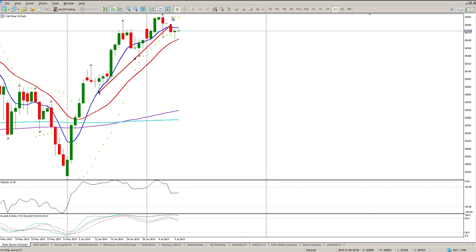Parabolic SAR has got 2 days with where the green dots are above price, which indicates that there's potential move. I'm looking for 3 green dots, which would then indicate that this long move to the upside has come to an end. Okay, not always cast in stone, as you can see here, but I would expect a little bit more, a deeper pullback if we get another 2 days of indecision or even red bars to the downside.